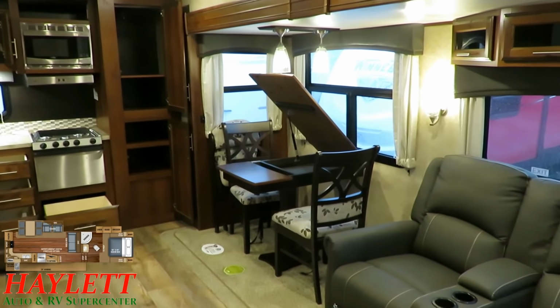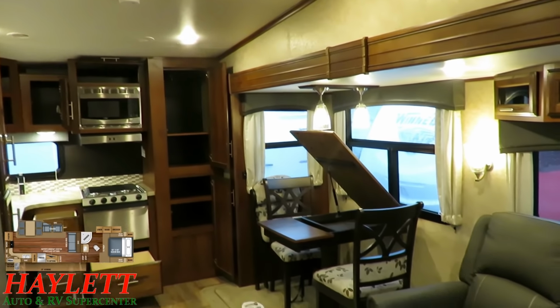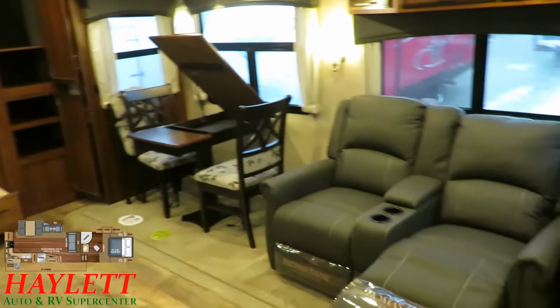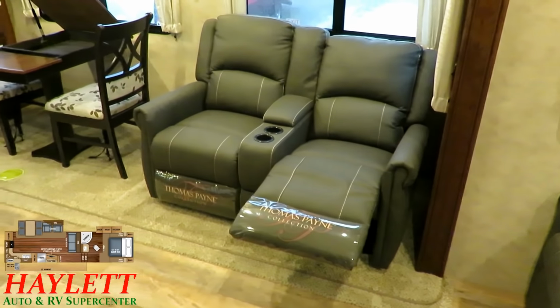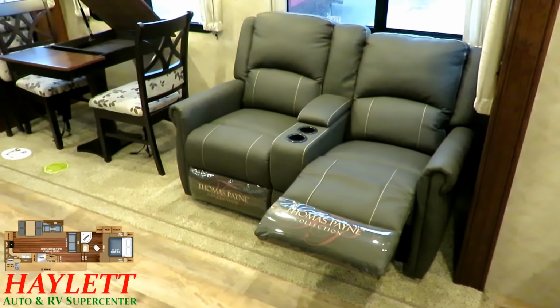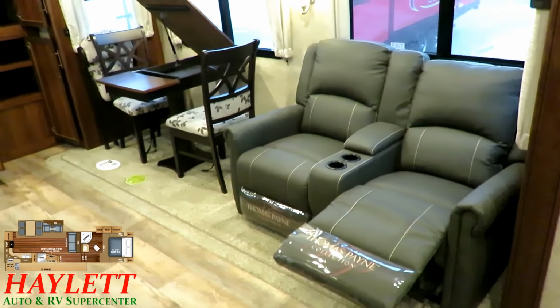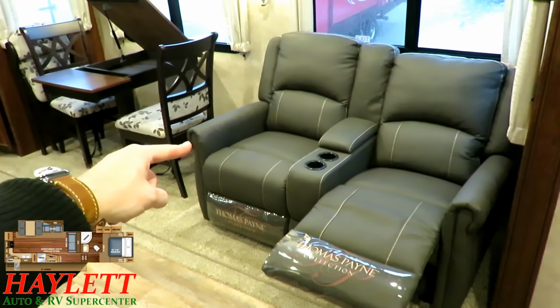They took a common rear kitchen that has existed for just decades, and they flipped it on its head, and it's awesome. So right here, across from the entertainment center, we've got our dual wall-hugging theater recliner with that little center console armrest right there. What's very cool about this is when the hide-a-bed that we haven't quite seen yet is open, you can still access that seat right there.